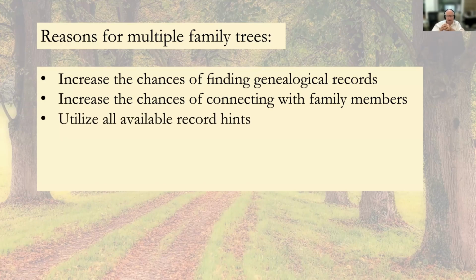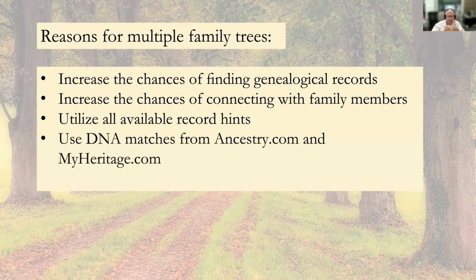I would also encourage you to use all available record hints, but I don't use all the record hints on all the people. I don't feel any obligation to go back and fill in records for people that I've already researched for years. I have no question about who my parents, grandparents and great-grandparents are. In fact, back 6 generations, I have no controversy. So I don't find that to be a useful activity, especially at my age. But that's just a consideration.